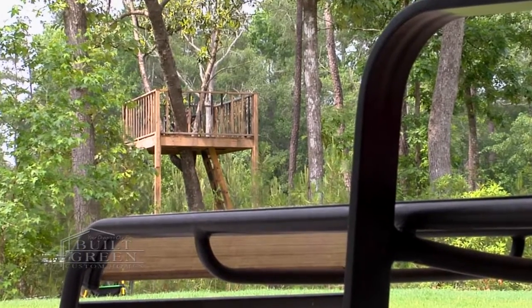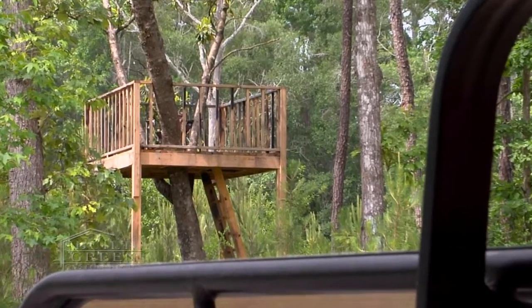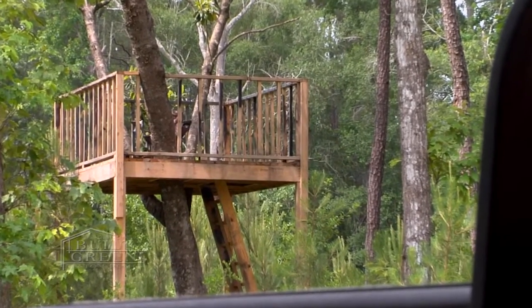Oh yeah, we had a little extra built for Sam back there. Every boy needs a tree house, so we were able to put a tree house back there. The neighbors call it our deer stand, but we at least get to get up there and do a little lunch and some picnic family time up there. It's been great.